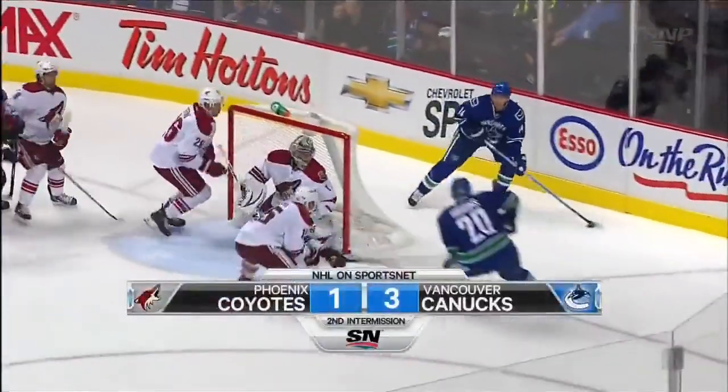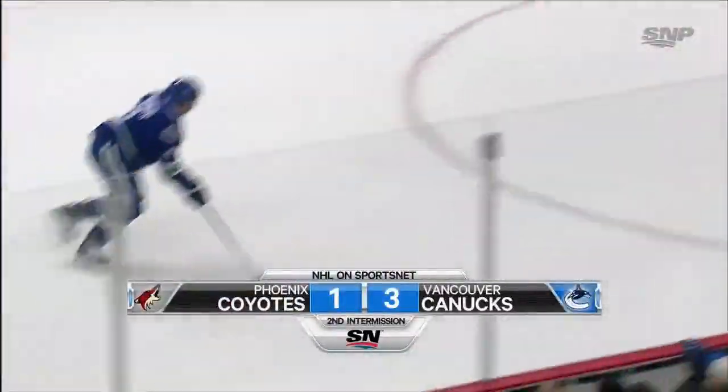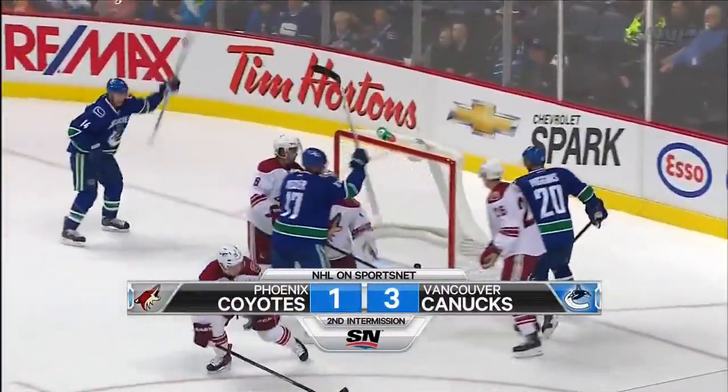Yannick Weber with 2 points, including his first goal of the preseason, showing off the shot Canuck fans, the Canucks themselves, are hoping to see a lot of this season. Yes, Yannick Weber with one goal, 3-1, the Canucks over Phoenix. We'll have more with Gary Volk in a bit.